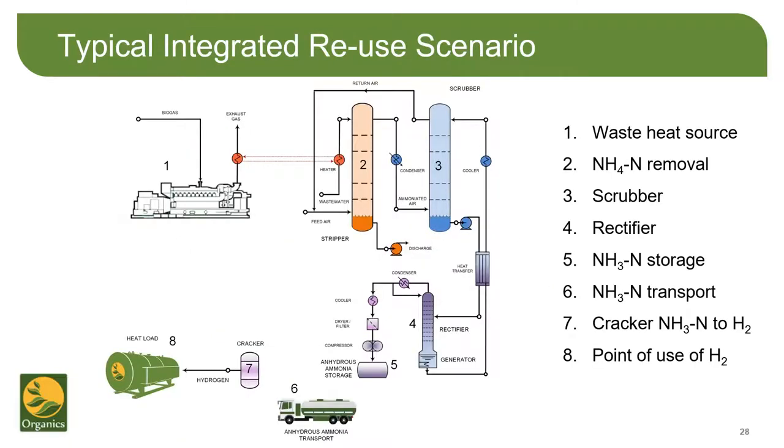So I'll walk you through an example of a process of reusing ammonia as a fuel source from beginning to end. First, heat is needed to power the whole process. In the beginning, in this scenario, it's recovered from a gas engine. Then the heat is directed to a stripping column to remove the ammonia from wastewater. Next, in step three, we recover it as ammonium hydroxide using a cold water scrubber. Taking a step further, we distill the ammonia and use a rectifier to concentrate it, turning it into anhydrous ammonia, after which it can be stored and transported if needed.